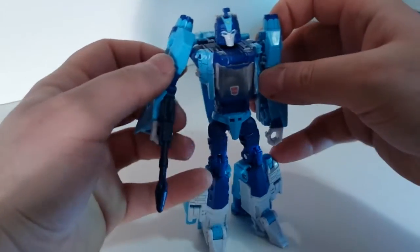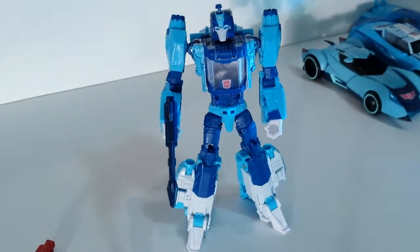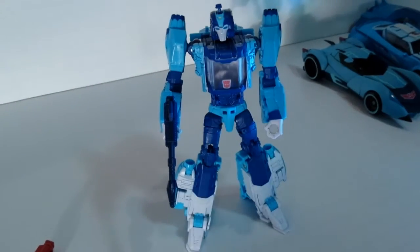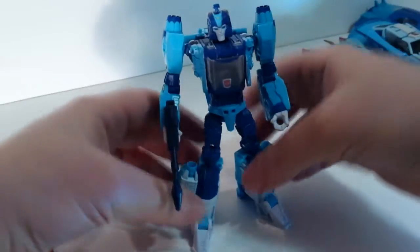So very nice. I really like it. It's too small to fit in with a masterpiece, of course. I'm still waiting on a good masterpiece Blurr. I know there's the Unique Toys Buzzing, but it looks too flat and boxy for me, and also I would just keep calling it Bazinga. Bazinga! So I'm not going to get that one, but I'm sure there'll be a good one coming along.